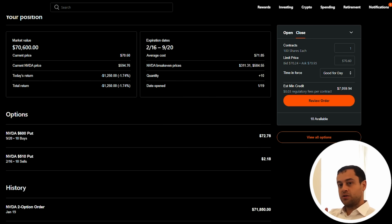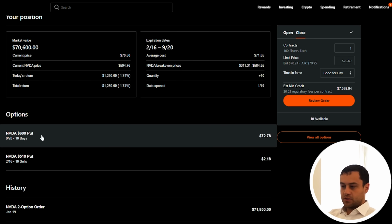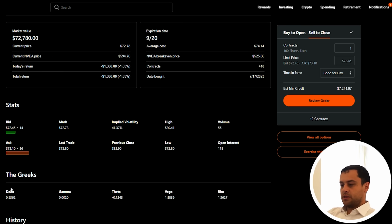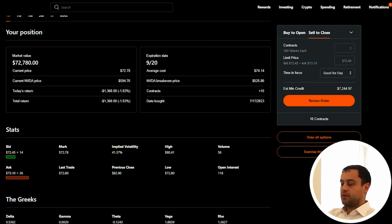So a $10 to $50 pullback would definitely give me a very high return. Specifically, what I want to look at is the delta right now, because the delta is 0.53. So if this stock goes down by $30, I will make about $15. $15 times 10 contracts is 150, times 100 shares. That's $15,000. So my goal here is to make $15,000 in 3 weeks on $70,000, which is roughly a 25% return. So I'm looking for a 25% return in 3 weeks, which is obviously a very high return.